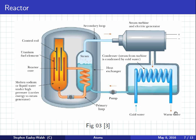So the nuclear power plant is kind of clean, because the only thing that comes out from the plant is warm water. And this warm water is then used to heat the homes for free, usually, of the town nearby. And this is kind of fair enough, because people don't want to live by nuclear power plants. So to kind of convince them that it's good to live by it, they get free hot water.